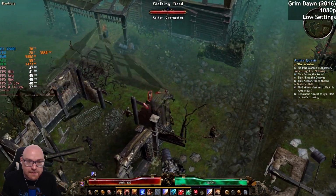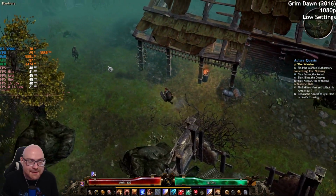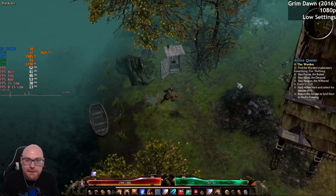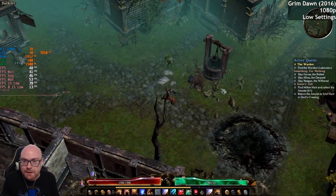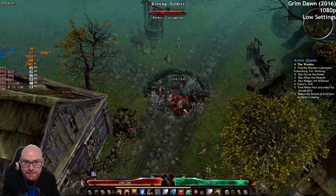This is all good. I mean, you don't really need super high frame rates anyway on a game like this. It runs absolutely fine. You get the odd drops here and there, a bit of a stutter. The percentile lows are doing all right. But no, it's completely playable.